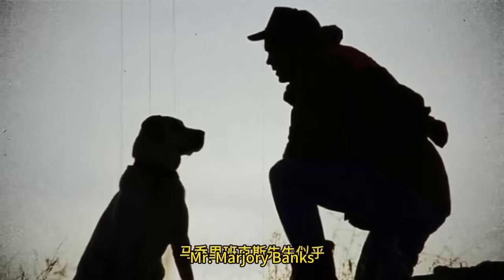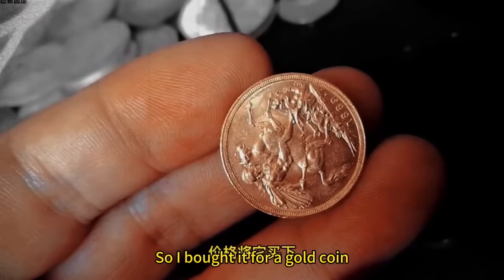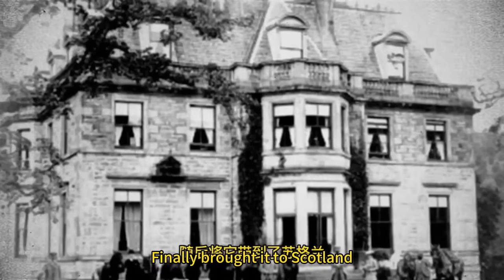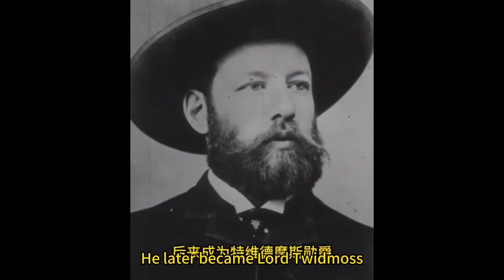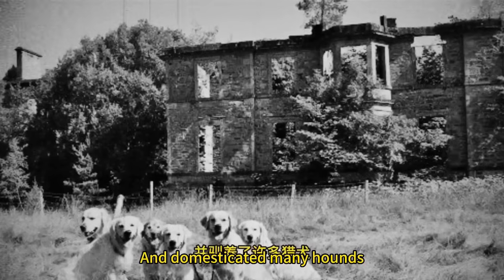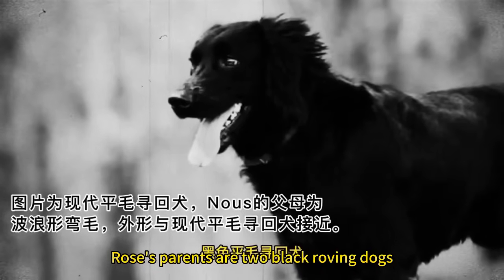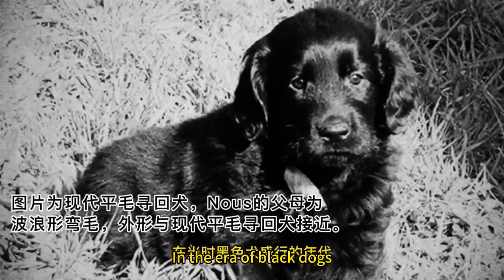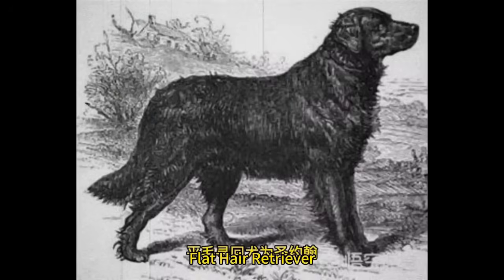Mr. Marjorie Banks seems to see something in the puppy, so he bought it for a gold coin and named it Nous. Finally he brought it to Scotland. Marjorie Banks later became Lord Tweedmouth. He owns a large hunting dog farm in Scotland and domesticated many hounds. Nous's parents are two black retrievers, and he is yellow. In the era of black dogs, Nous was lucky to be saved. Flat-coated retriever for St.